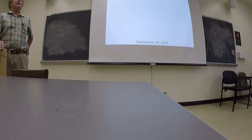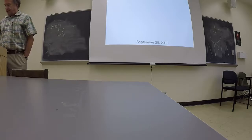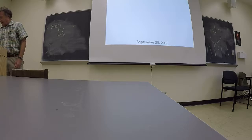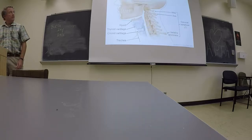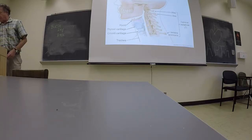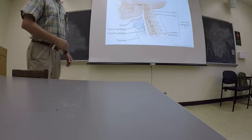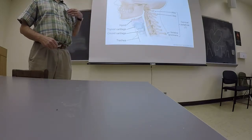Okay, so today we're talking about the posterior triangle of the neck. And as you will learn... Okay, we'll start with the bony structures. I don't know if we can turn out the front lights. Can everyone see this? Is it okay? It's sort of faded. That's okay.